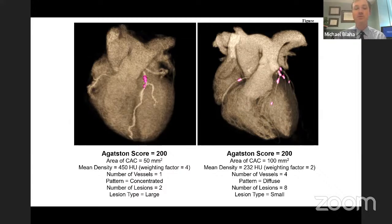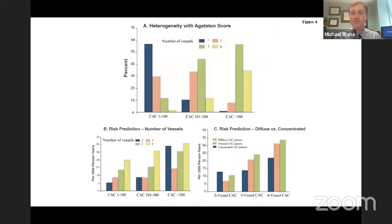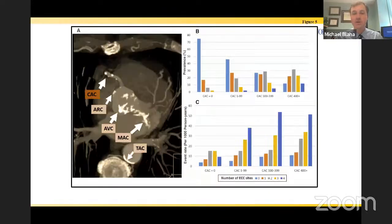And we know from multiple studies now, this patient on the right is higher risk than this person on the left. The person on the right's got much more plaque, much more diffusely. Because we know that your risk goes up with how much area of calcium you have, but actually goes down with the density of calcium. We know that the more diffuse your calcium is distributed, the higher risk you are, the more concentrated it is, the less high risk you are. And further than that, we also know the more extra coronary sites you have involved with calcium, the higher risk you are, right? So if you've got calcium in your aorta, your mitral annulus, your aortic valve, you're higher risk than if you had calcium in just the coronaries.